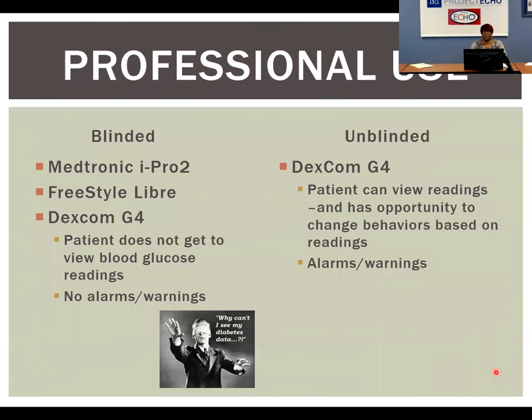So when we talk about the professional device, we have the Medtronic iPro 2, the Freestyle Libre, and the Dexcom G4. These are the devices that are blinded. So the patient does not get to see what their blood glucose readings are, and there are no alarms or warnings. This is the retrospective data that once you remove the device from the patient, you bring them back into the clinic and you review it with them at that time.